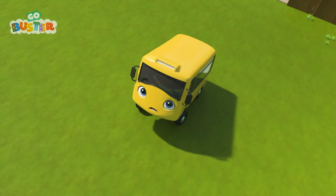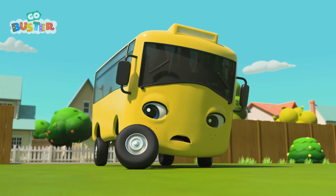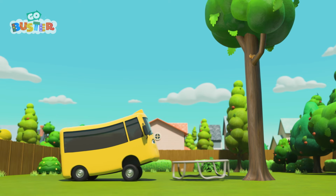The little cat runs up a tree. She climbs up as high as can be. She cannot get down. Back safe to the ground. How will she get down the tree?